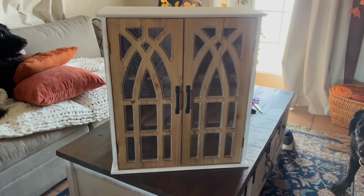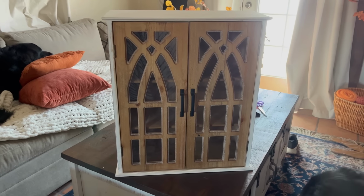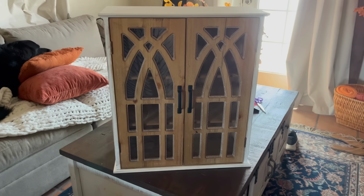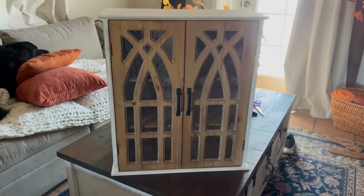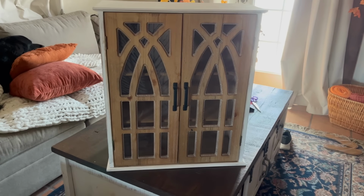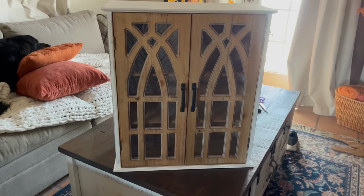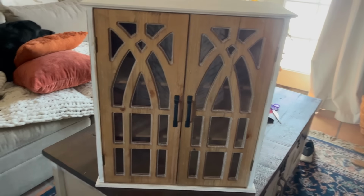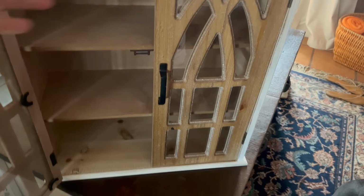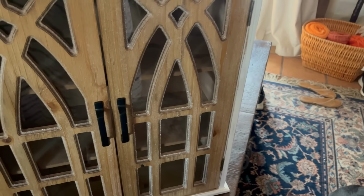So I got this on the Nextdoor app for $30. I couldn't believe it. I saw this on Amazon a while back and I really liked it, but it was somewhere around $130, something like that. And I just didn't really want to purchase it for that price. But when I saw it on Nextdoor, I grabbed it up. I believe I'm just going to put this in my bathroom for a little more storage. But I absolutely love it.